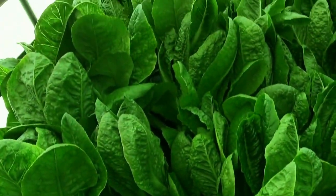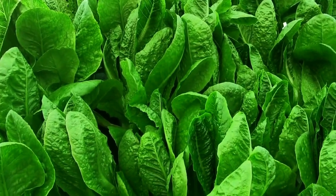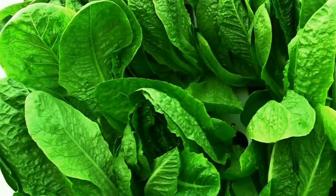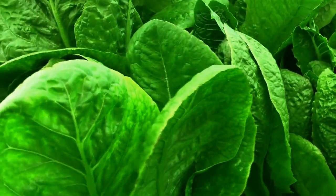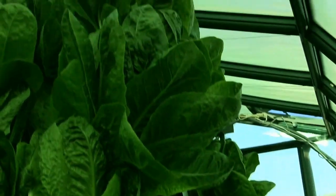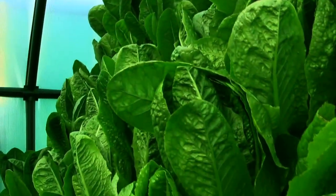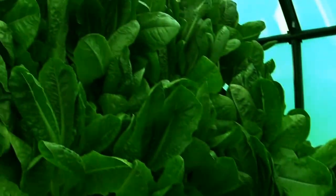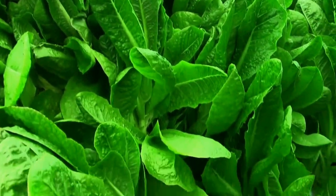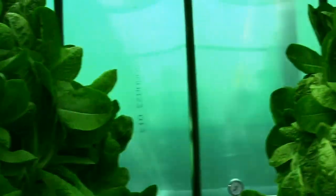So we've created a CSA with local markets and restaurants to help us consume all this lettuce that we are growing. This is called an inverted V Duffy Duck system. It's a vertical Duffy Duck system, and there's 2 of these in here, 2 of these inverted V vertical systems in here, growing 224 heads of living romaine lettuce, which we plan to put out on the market.